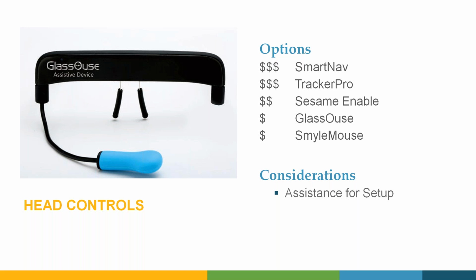A couple of other really popular head control items that I wanted to mention. The SmartNav and the Tracker Pro are ones that many people are likely familiar with. They basically use a reflective dot that the user puts on their head, their hat, or their glasses, and that reflective dot sends instructions to the computer to move the mouse cursor via software and an infrared camera that tracks the dot. So both of these are going to be high cost.